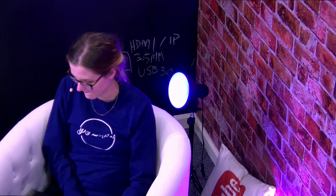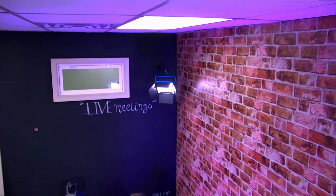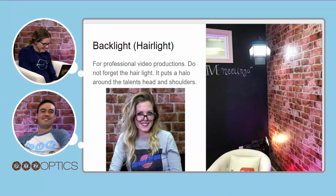What I realized is that hair lights make the subject pop off of the background, and they really are the number one thing that separates those who are trying from those who really look television style professional. You can barely see it, but you know it because you've seen it on every television show you've ever seen in your life. You can see now on the back of Tess's hair here, it's a halo effect. We posted that picture because you can really see it on the side of Tess's hair.